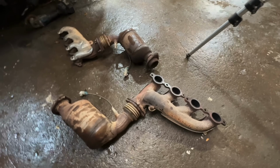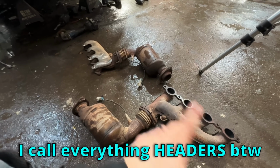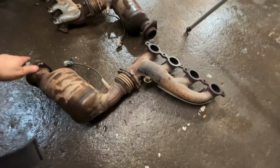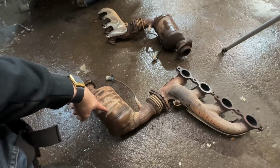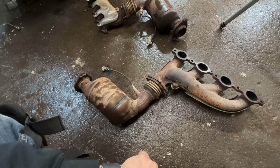Those might be the weirdest header manifolds I've ever seen. I call everything headers, by the way. That's going to piss off some people, but yeah. Also, that flex joint is cool as hell. God, those are ugly. I've never seen a cat come straight off a header like that. I don't work on a lot of new stuff, though, so that's probably why.